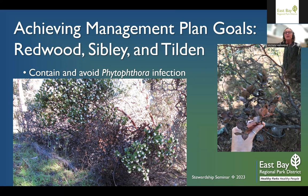This photo of a dead pallid branch is from Sibley. Of the original four pallids in Sibley, two have died, although there is not evidence of Phytophthora from testing. The other photo shows a Tilden pallid that had glorious flowers at the tip of almost every live branch in the winter sunshine, in spite of the obvious die-off of about a quarter of the plant.